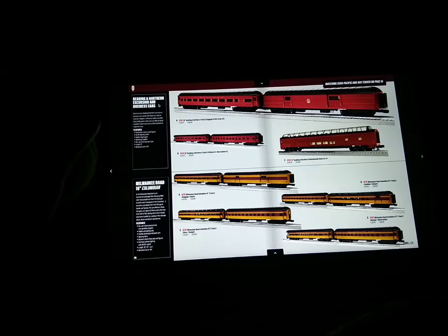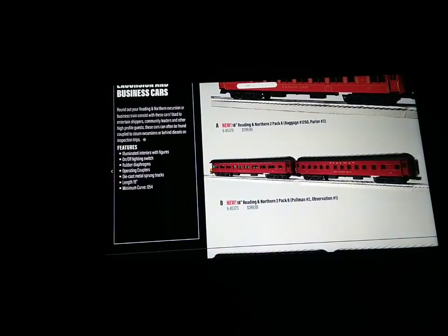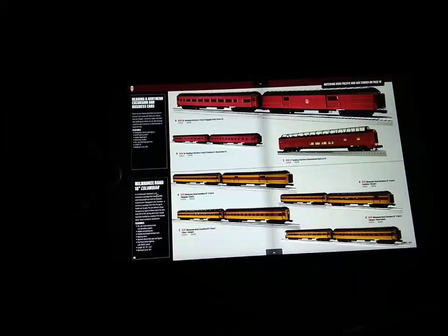There's also the Reading and Northern Excursion and Business cars. They have the Reading and Northern 2-pack baggage and Pullman car, the Reading and Northern 2-pack Pullman and observation, and the Reading and Northern Station Sounds Dome car. All of these feature illuminated interiors with figures, on and off light switch, rubber diaphragms, operating couplers, diecast metal sprung trucks, length of 19 inches and a minimum curve of 054.